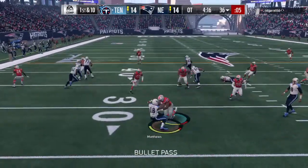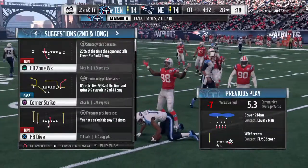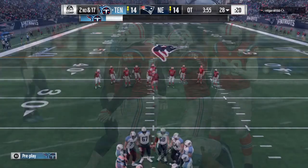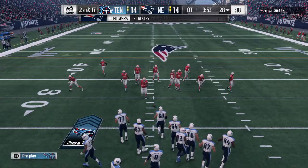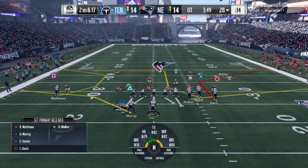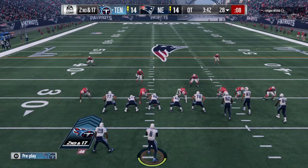Mariota now to throw on 1st down. Left side caught by Matthews. And he'll lose yardage here, going down back at the 28. When you lose that kind of yardage on a pass play, you often expect it to be a sack. But that wasn't the case there. They completed the pass. Probably would have been better off just dropping the football and making an incompletion as opposed to catching it and losing that kind of yardage.